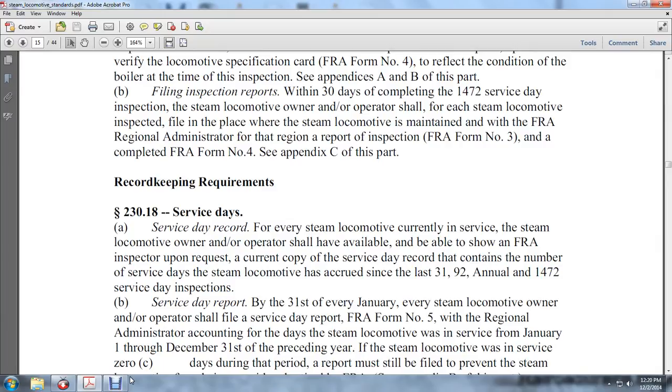Record keeping requirements: 230.18, service days. Service day recorded. For every steam locomotive currently in service, the steam locomotive owner and operator shall have available to show the FRA inspector, upon request, a current copy of the service day record containing the number of service days that occurred since the last 1,472 service day inspection or annual inspection.